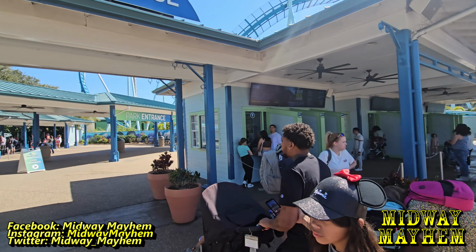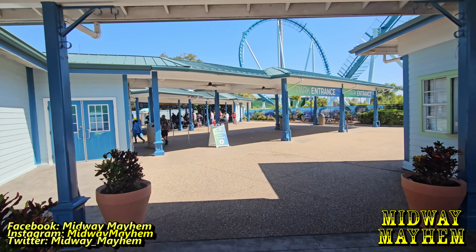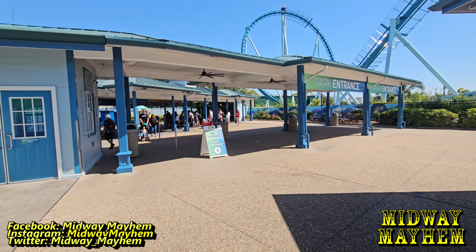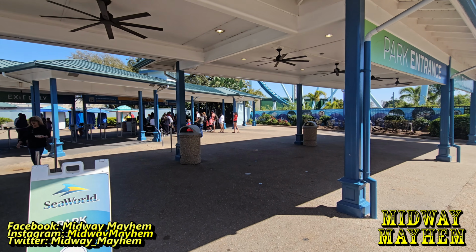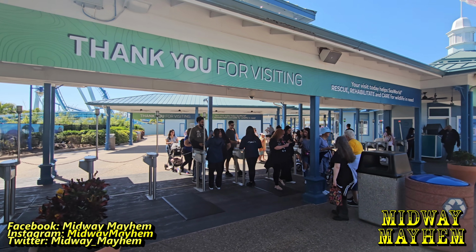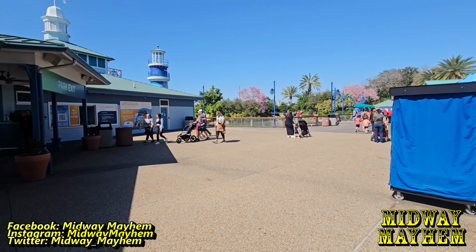Ticket windows, not much of a line at all. And security also went right through. Up here at the main turnstiles, not much of a wait. We should be right in. Yep, like usual, no wait to get through, and we are on our way.